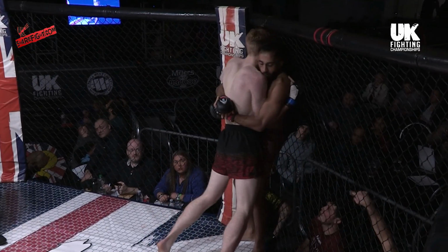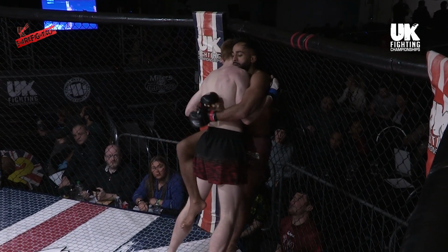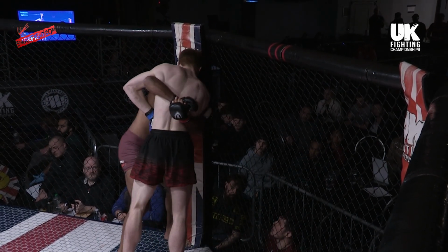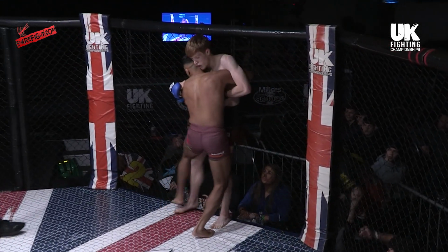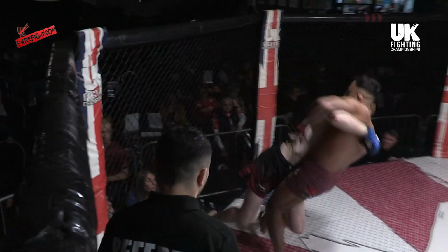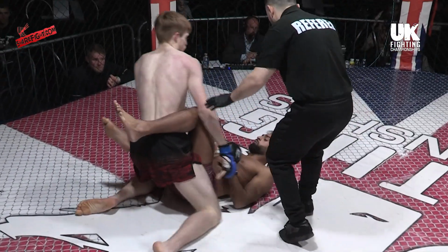Yeah, and it's hard for Kane to get his offense off there when Javed's got the body lock and pinching him in tight. It's hard for him to get the upper body positioning he wants. So while he's turned his back over the fence, it's quite hard to attack. Javed holding him in tight. We get that little tango at the end. Neither of them want their back against the cage. A lovely little trip to finish the round and some big shots.